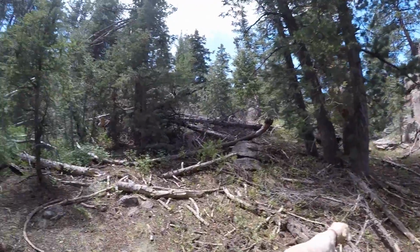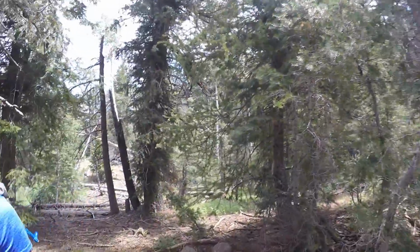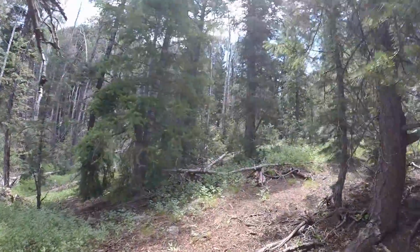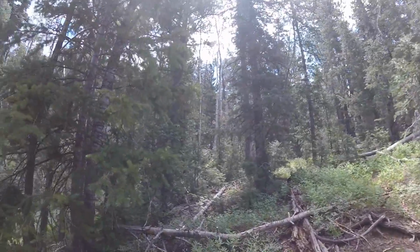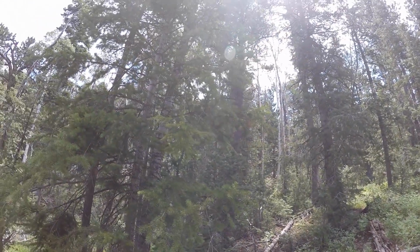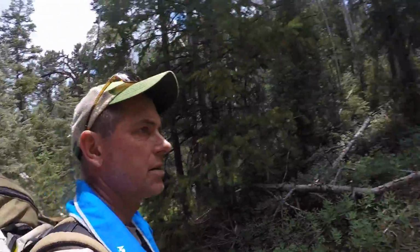Gets a little elusive. The peak's right over here. So probably have a look this way. The trail definitely does go out and we're getting into the woods. It's thick, lots of deadfall. We'll make our way up. We could just charge on up and come back down, but we're just having a look right now and seeing what we find here.